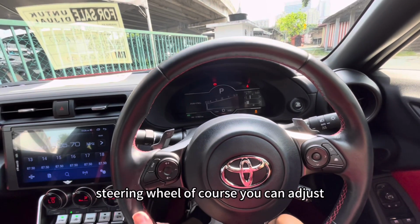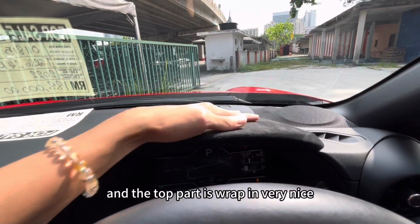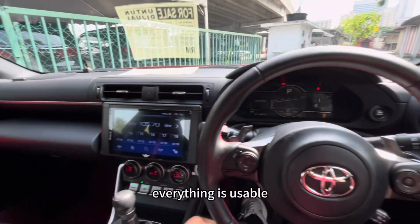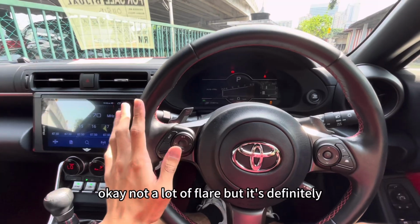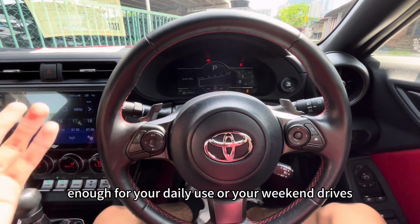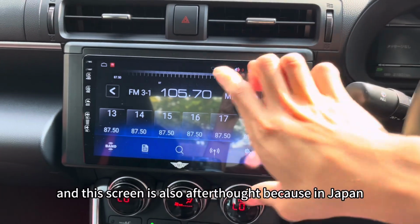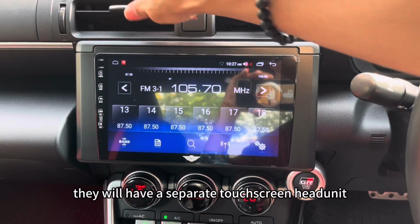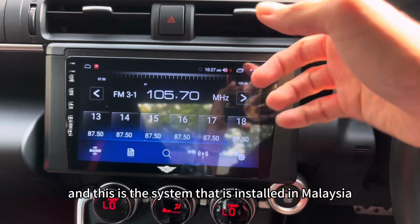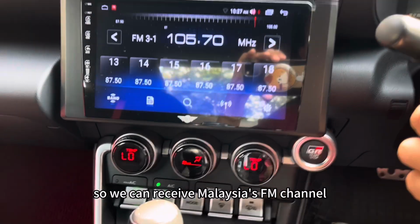Steering wheel, of course, you can adjust tilt and telescopic. And the top part is very nice Alcantara. Okay, everything is usable. Not a lot of flair, but it's definitely enough for your daily use or your weekend drives. And this screen is also an afterthought because in Japan they will have a separate touchscreen head unit, and this is the system that is installed in Malaysia, so we can receive Malaysia's FM channels.